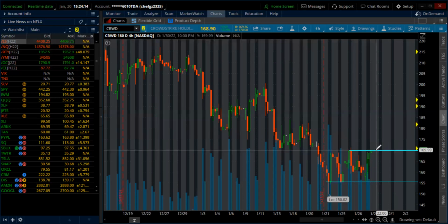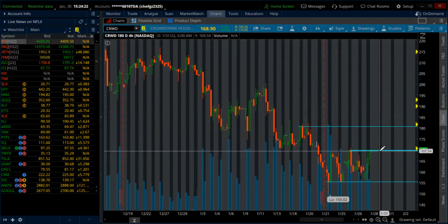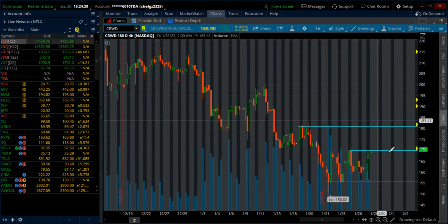So once we break above this piece right here, the target is going to be the top of these next candles. So 180.82 or psychologically 181. Okay. So entries right here, over 170 all the way to 180. Okay. Very simple. Of course, stay in the trade and trail it all the way up. All right, so that's CRWD.